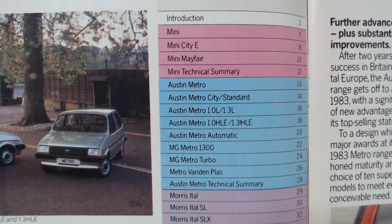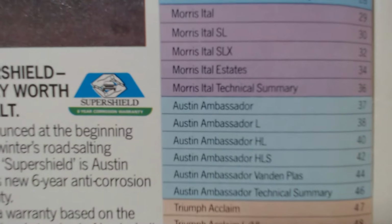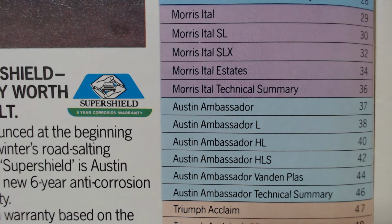Here though, the range, Mini and Metro again. However, if we look down, we've also got in this range the Morris Ital and Austin Ambassadors.